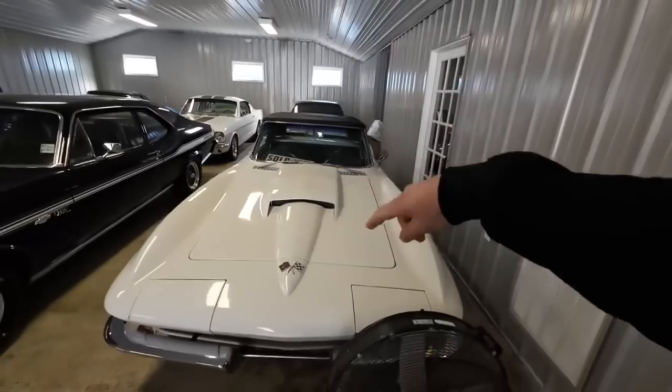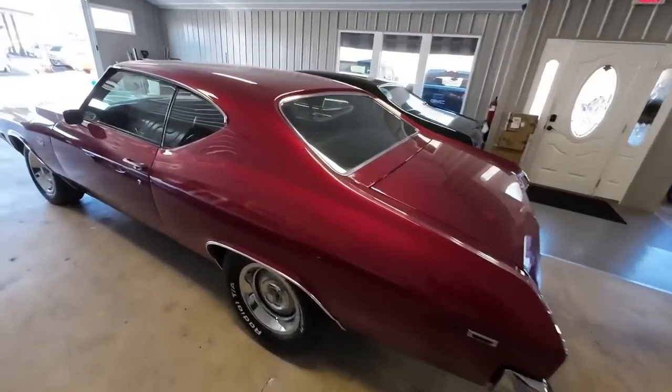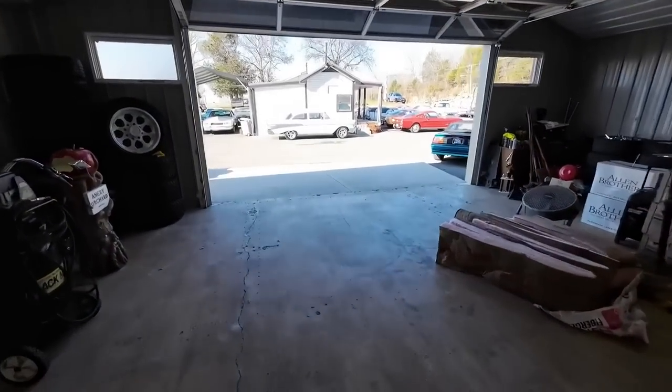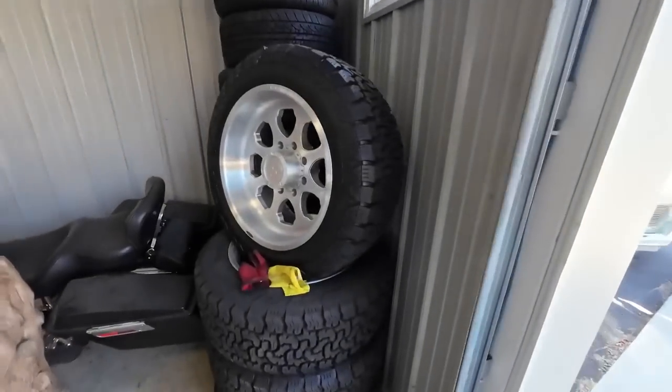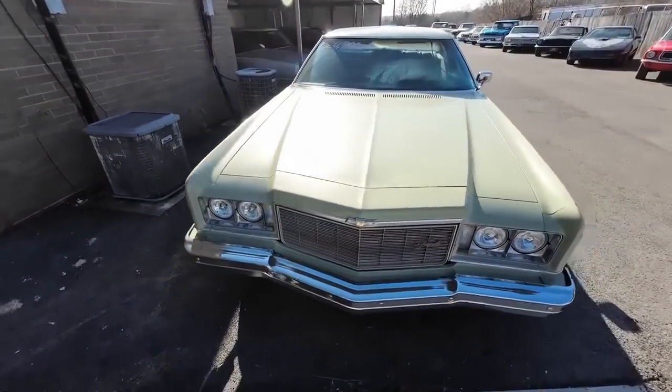That being said, I told you about these cars in the back that are sold and which ones are available. There's also wheels and tires on our website, so you can check out. There's a set of wheels that we have online here that you can also buy brand new from us.